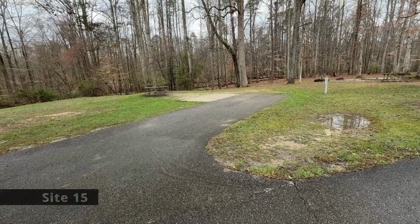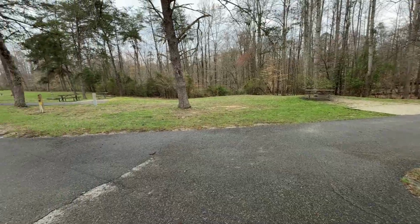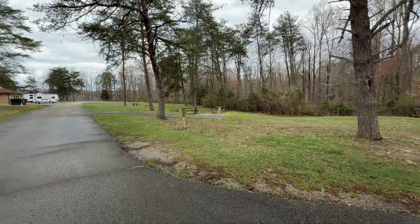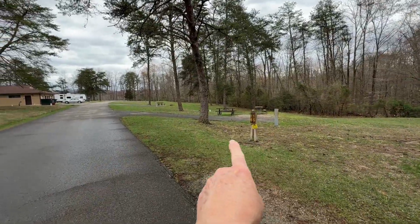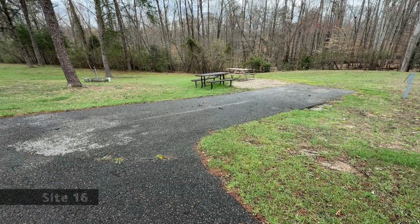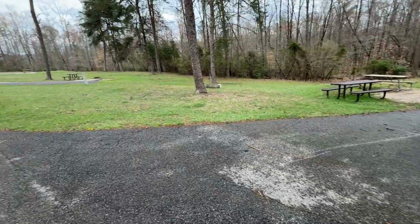Nice site. This is a nice site. There you go, lots of space. And 16 is a bit shorter, I think, maybe, and not quite as level. You can see it kind of goes down a little bit. Again, Site 16. And for some reason, they have 2 picnic tables here.